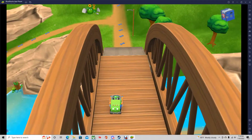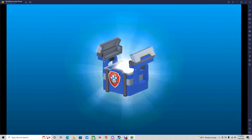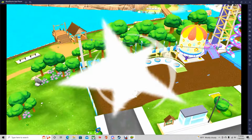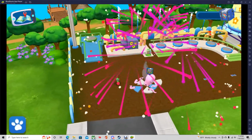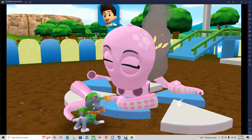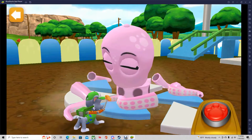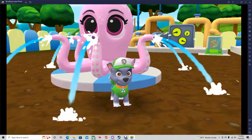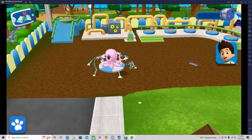It's a gift box! It's a broken octopus. Water. Oops! This one needs repairs. And you can do it! Wow! You won all the prizes! If you want more, add more pups to the team! Recruit Rubble on the double to continue your adventure!